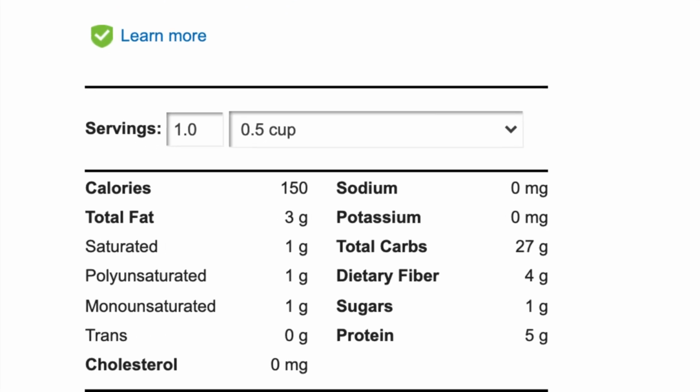Now, I had oatmeal for breakfast for years, every single day, so I'm not really that into it anymore, but I know a lot of people like to start their day with oatmeal. Oatmeal itself doesn't have that much protein. It's only 5 grams in half a cup of oatmeal. So you need to combine it with something in order to make it a high protein breakfast choice.